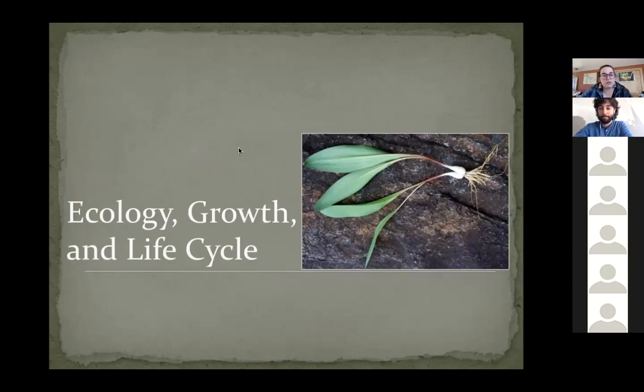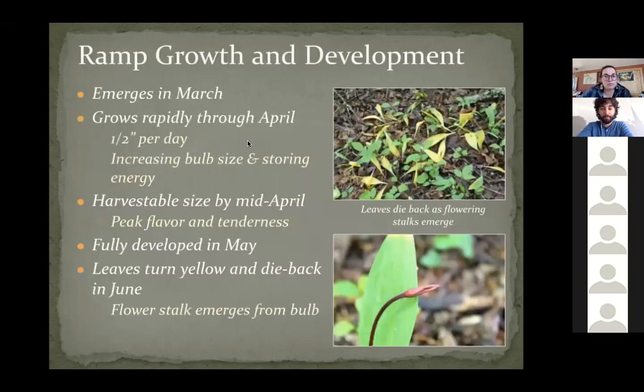Going to go over the ecology, growth, and life cycle of ramps. So ramp growth and development, like we mentioned, they're the first thing to emerge in the spring. So they're beginning to emerge right now, emerging in March, and they grow pretty rapidly through April. Their leaves can honestly grow up to a half inch per day, which is really fast. So they really utilize April to grow.